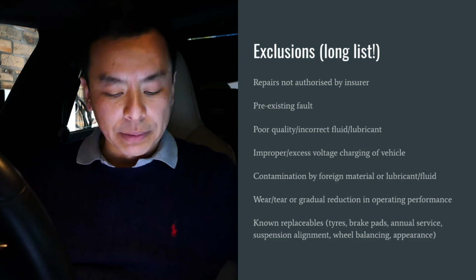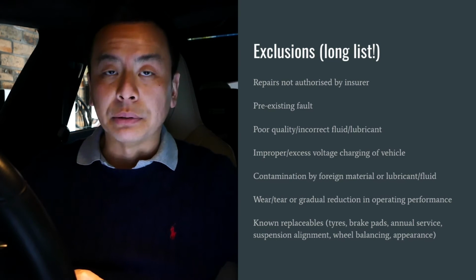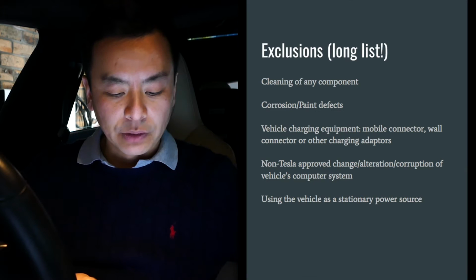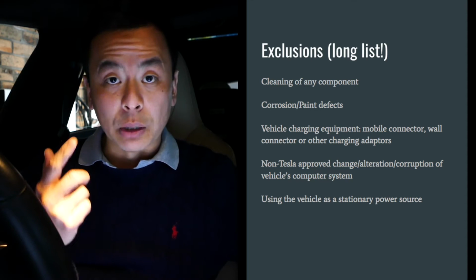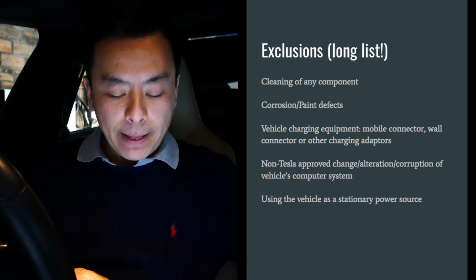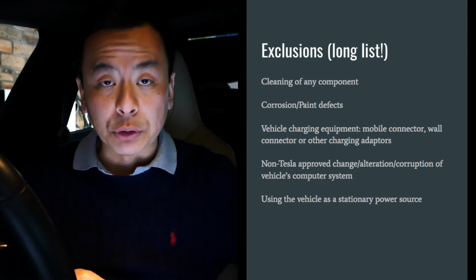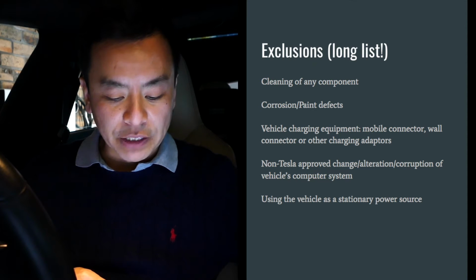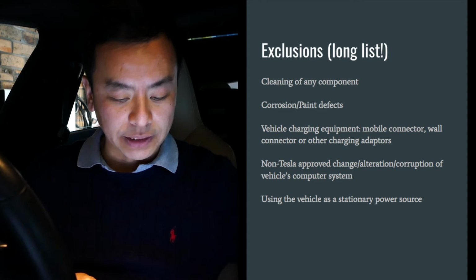Known replaceables: tires, brake pads, annual service, suspension alignment, wheel balancing and appearance. That's quite obvious. Cleaning of any component, corrosion, paint defects, and vehicle charging equipment, so it doesn't cover the mobile connector, your wall connector, or any other charging adapters you may have. It doesn't cover non-Tesla approved change, alteration or corruption of the vehicle's computer system, and using the vehicle as a stationary power source. Again, that is interesting. I'll come back to that in a second.